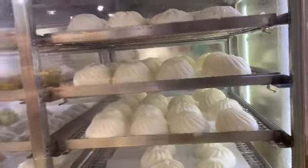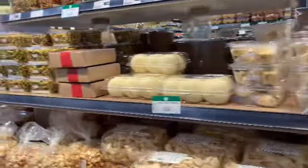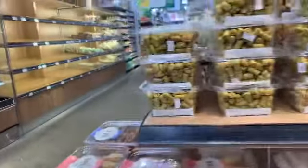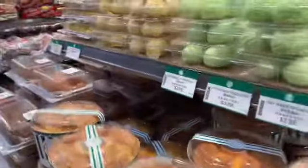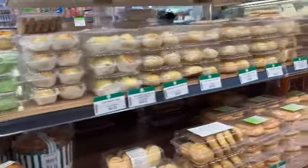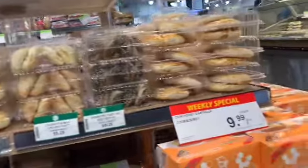And let's jump to buns. They have different kinds of steam buns. They have barbecue bun, they have shumai, they have chicken bun, which is my favorite. Chicken siopao, which is my favorite. They have some biscuits, cookies, and sandwiches. Sliced bread is also available in this store. So yeah, everything is available here in TNT Supermarket. What a fabulous, beautiful, excellent superstore in the middle of the city.